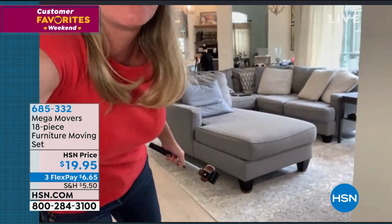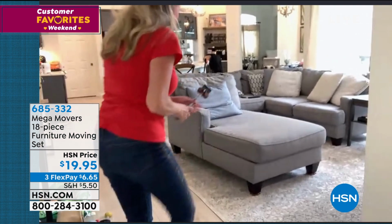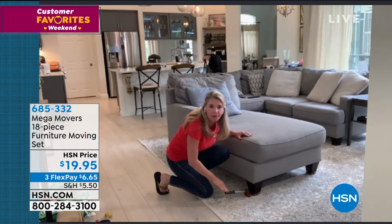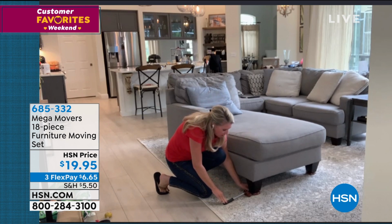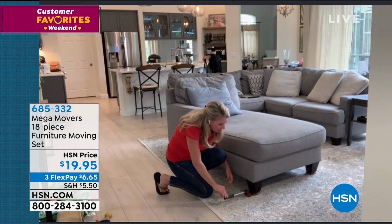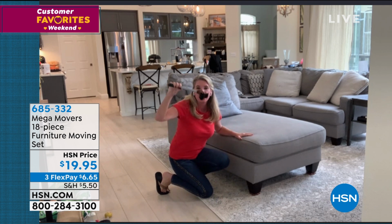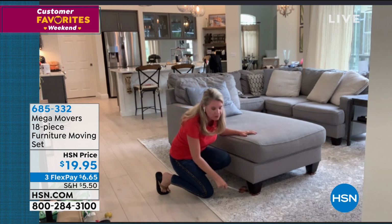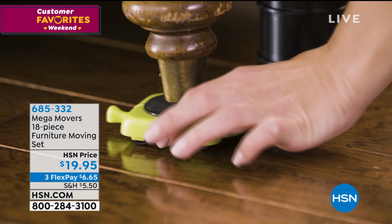Okay, there we go, live TV, everyone. All right, so let me show you again, Leslie. You put it underneath the feet. I use just a couple fingers here. It lifts up the base of the furniture. I slide the Mega Movers in and I put it down and now I can move it around. This will lift 660 pounds worth of weight and each one of these feet will hold 240 pounds.